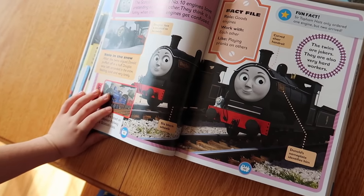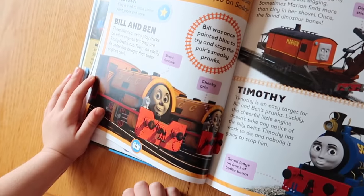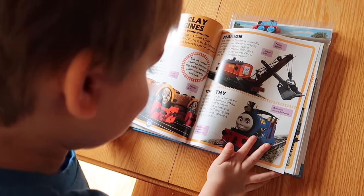I feel like I heard you talk about them before. And this is someone else, Bill and Ben. Bill and Ben, yes. And Marion. Yes. And who is this? Do you know him? No. Timothy.